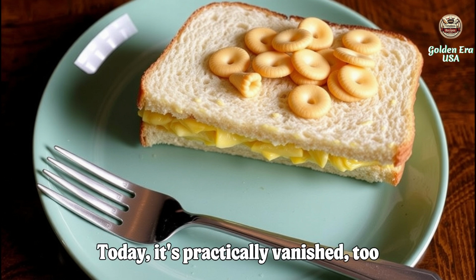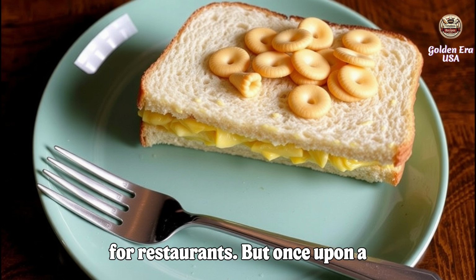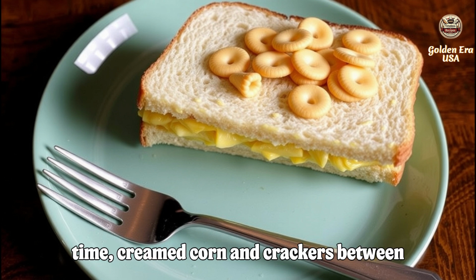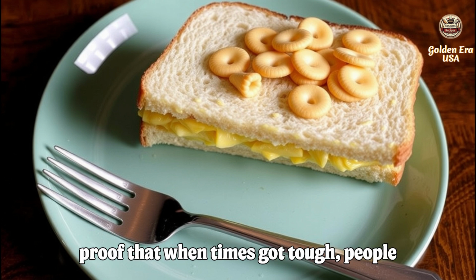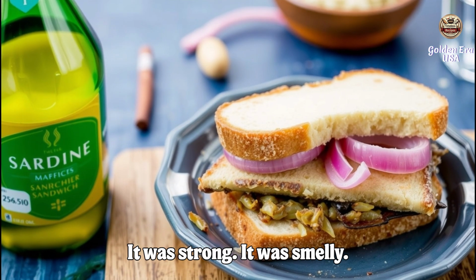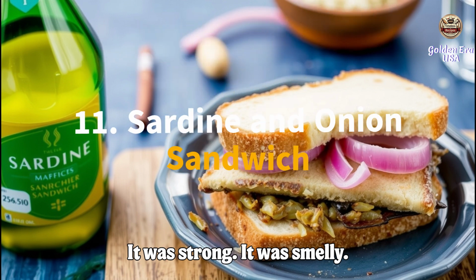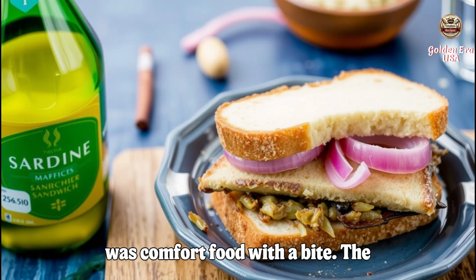Today, it's practically vanished, too messy for modern lunchboxes, too weird for restaurants. But once upon a time, creamed corn and crackers between bread was more than a meal. It was proof that when times got tough, people got creative. It was strong. It was smelly. And for the folks who grew up on it, it was comfort food with a bite.